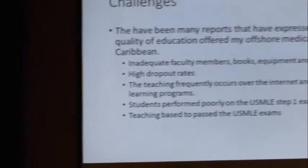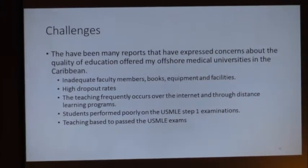Well, the cluster has experienced a number of challenges. Some of the challenges experienced in the cluster include: one, inadequate faculty members, so lecturers, inadequate books, equipment, and facilities. There are high dropout rates. There are high failure rates, especially in USMLE Step 1 examinations.